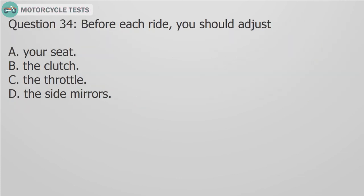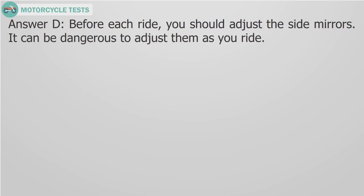Question 34. Before each ride, you should adjust: A. Your seat. B. The clutch. C. The throttle. D. The side mirrors. Answer D. Before each ride, you should adjust the side mirrors. It can be dangerous to adjust them as you ride.